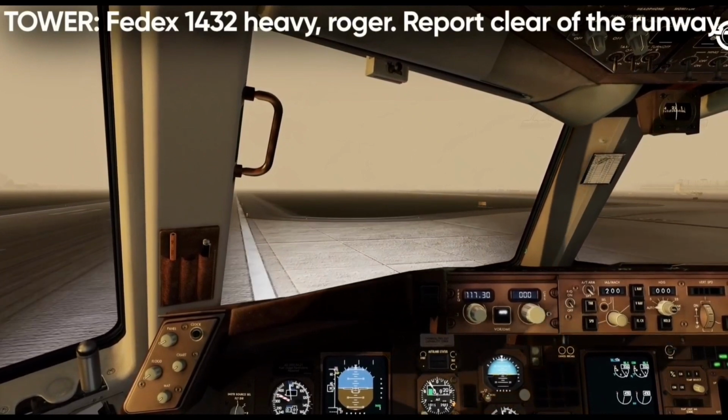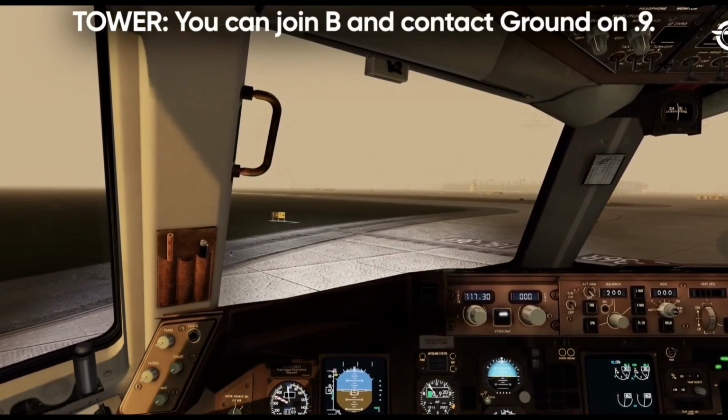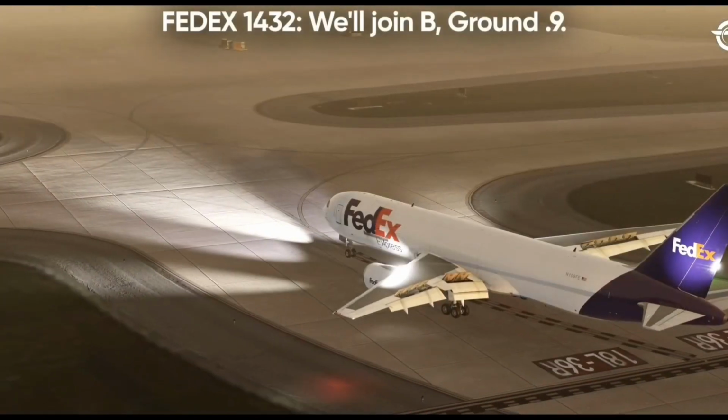FedEx 1432 Heavy, roger. Report clear of the runway. You can join Bravo and contact ground on point 9. We'll join Bravo, ground point 9.